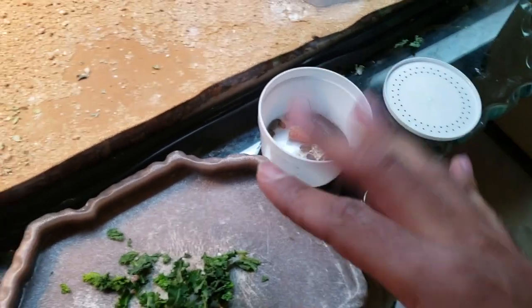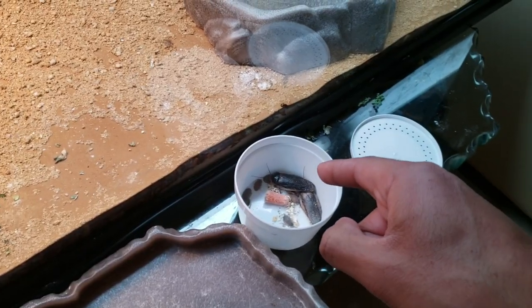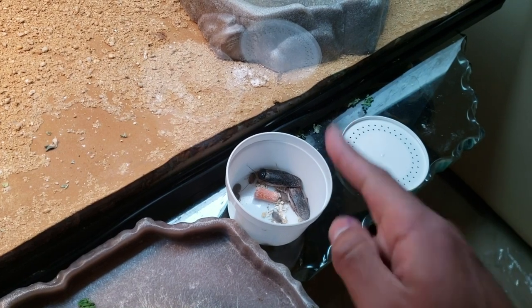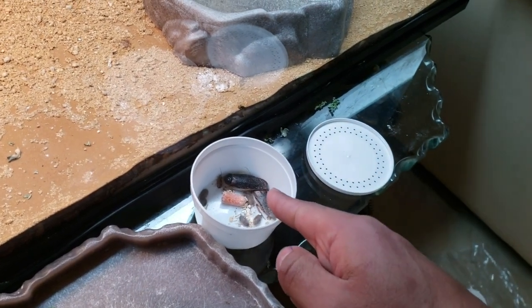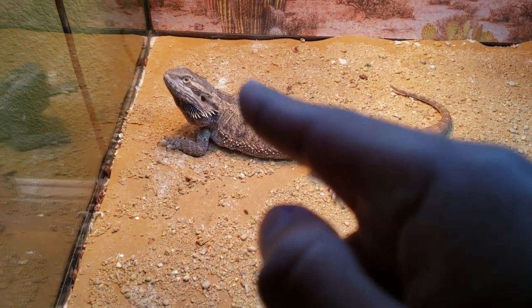Trying to even out the breeding colony, so we took two males out. For every male dubia, there should be around five females, so one guy gets five females. What a dream. Okay, so here we got two males. She's gonna eat them. You're gonna eat the males?